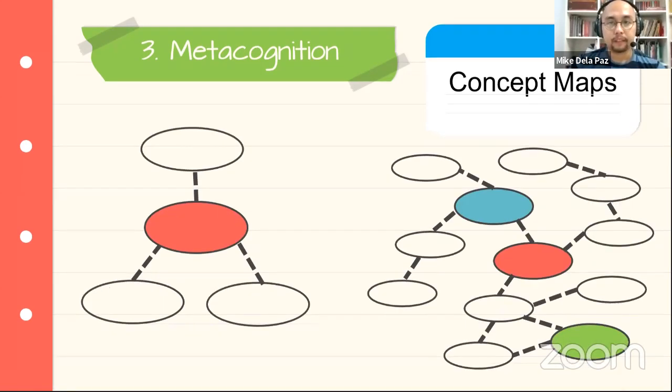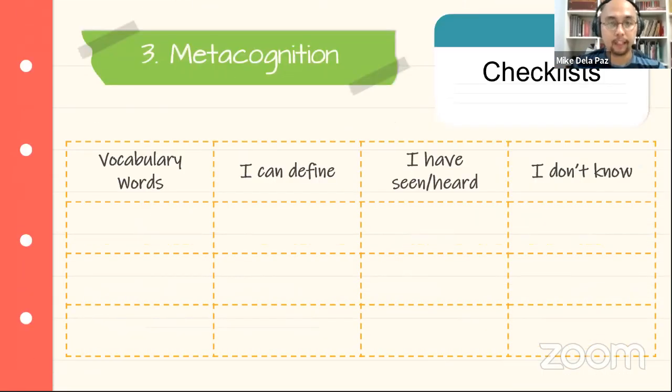Okay. Another one is checklists. These are metacognitive checklists. You want to look at vocabulary words. They can make their lists. Maybe this is a running list all throughout the year. Vocabulary words, or kung pwede nga, pwede nyo itong ipasa from grade 3 to their grade 4 teacher para lang nakikita nyo. Although, of course, medyo mas may effort dun. But this is really helpful for students.